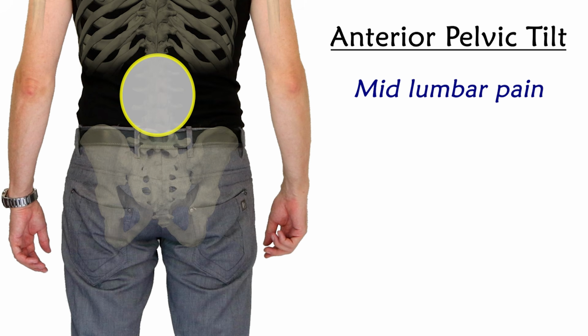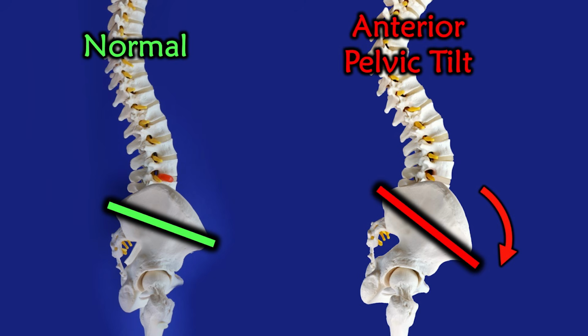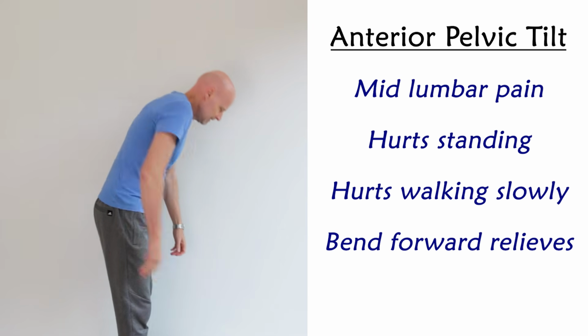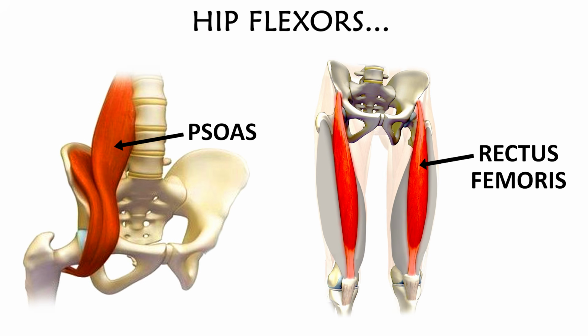Now, if your low back hurts a bit further up, in the center, or spread out evenly on both sides, and you notice it when you stand for a while or walk slowly around the shops, it's likely that you're suffering from anterior pelvic tilt, compressing and inflaming your low back joints. This kind of pain makes you want to bend forward to relieve it. The most common cause of anterior pelvic tilt is tight hip flexors, which can get tight and short if you sit all day, or you don't stretch after leg workouts.